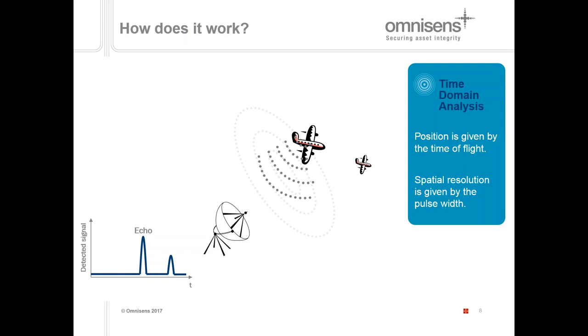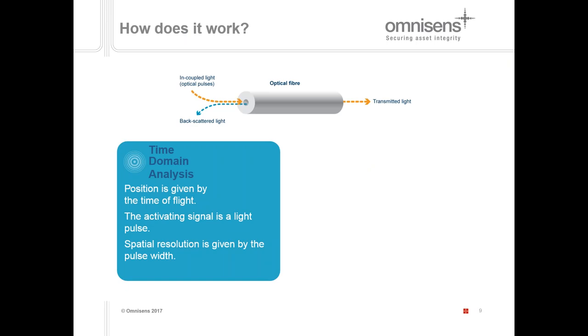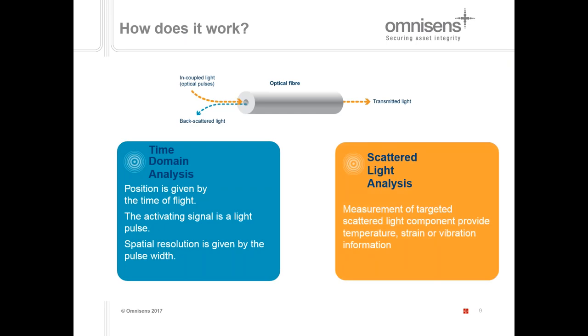In the case of fiber optic distributed sensing, we use a very similar technique. In reality, we use optical pulses that are launched into optical fibers, and at the same time we record the backscattered light as a function of time. This allows you to perform a time analysis and determine where the scattering took place along the optical fiber. Then you still need to analyze the scattered light in order to determine the temperature changes, strain changes, or vibrations, depending on the scattering light you're dealing with. But in principle, this is how distributed sensing works for different kinds of applications.